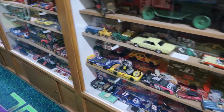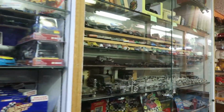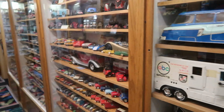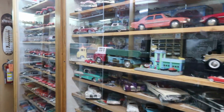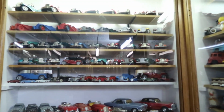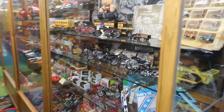Got some more NASCAR style cars, race cars, more race cars, old school. Oh, there's a van from the A-Team. Some cars you just kind of recognize through various forms of media. I think there was KITT from Knight Rider. The end classic cars. I don't realize how many different types of toy cars that have been made. Motorcycles.